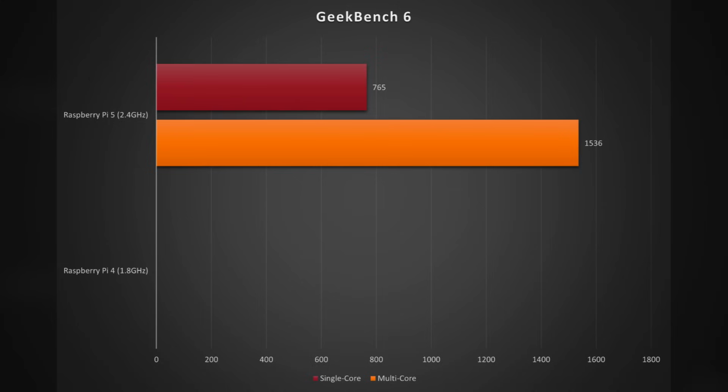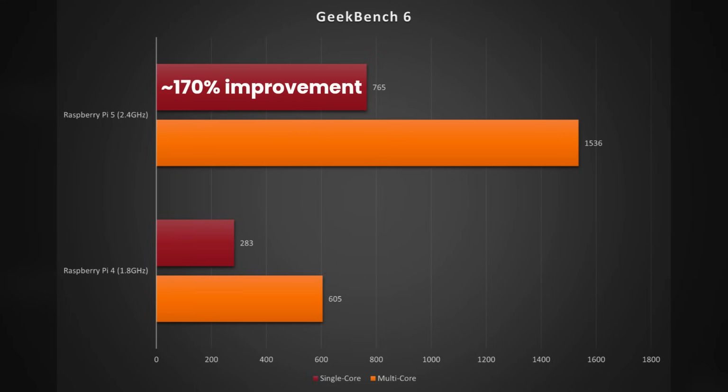Now pulling recent benchmarks for the Raspberry Pi 4, which settles in at 283 for the single-core score and 605 for the multi-core score. This represents nearly a 170% increase in performance on the single core and around 154% improvement on the multi-core score. We are definitely seeing in synthetic testing the performance improvements on the CPU side with those 4 Cortex A76 cores. And right now, it stays true to the Pi team's claims of 2 to 3 times performance improvements.